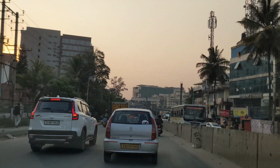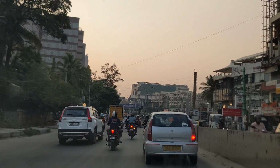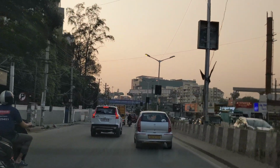In 275 meters, turn left. Black spot in 125 meters ahead. I think black spot means accident prone area.